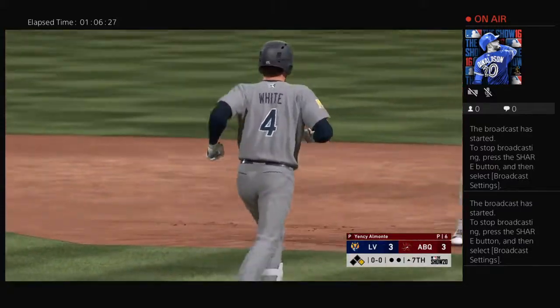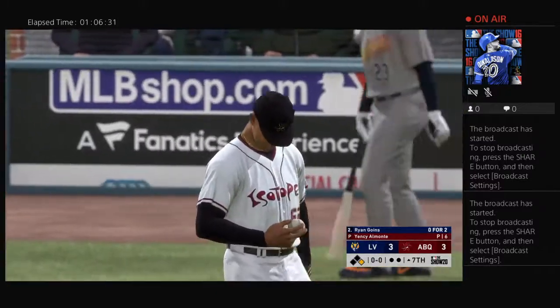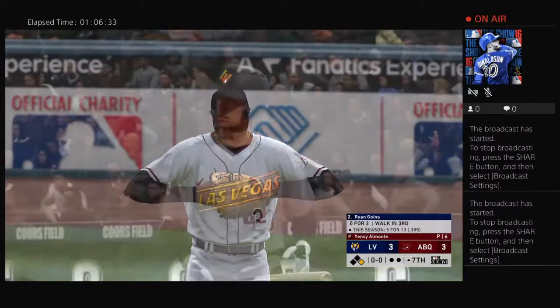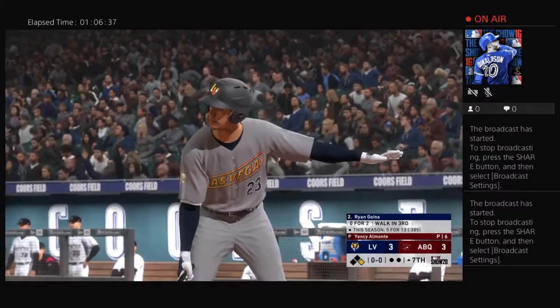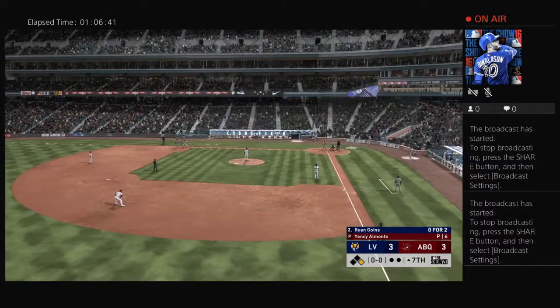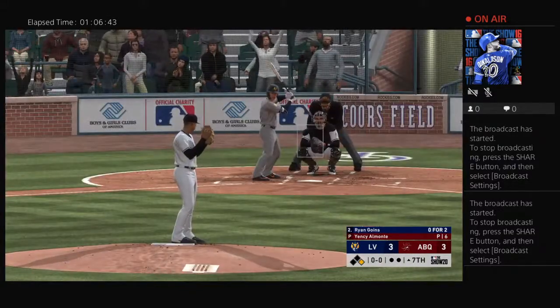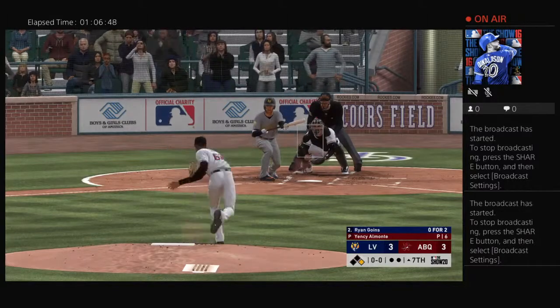Now the potential go-ahead run is on base here. Yeah, that strategy is great when it works, but when it doesn't, it's ugly, and he was here to face one guy, and he couldn't get it done. Ready once again, Ryan Goins. Leadoff man on base, and we'll see what they have in mind strategy-wise here. He's set. Here it comes.